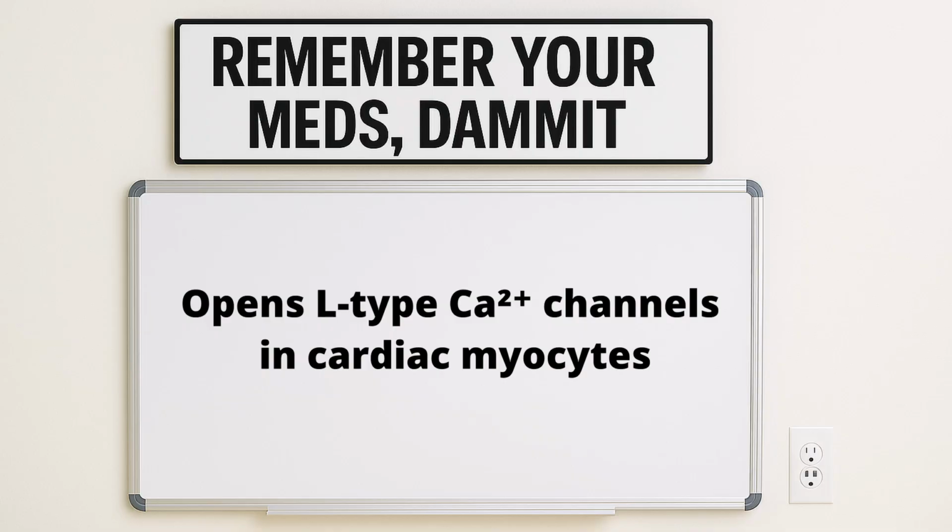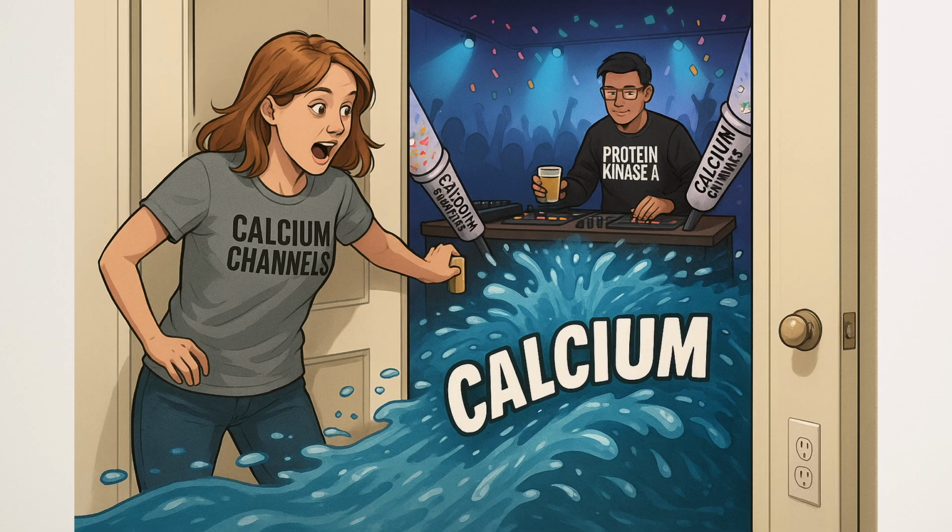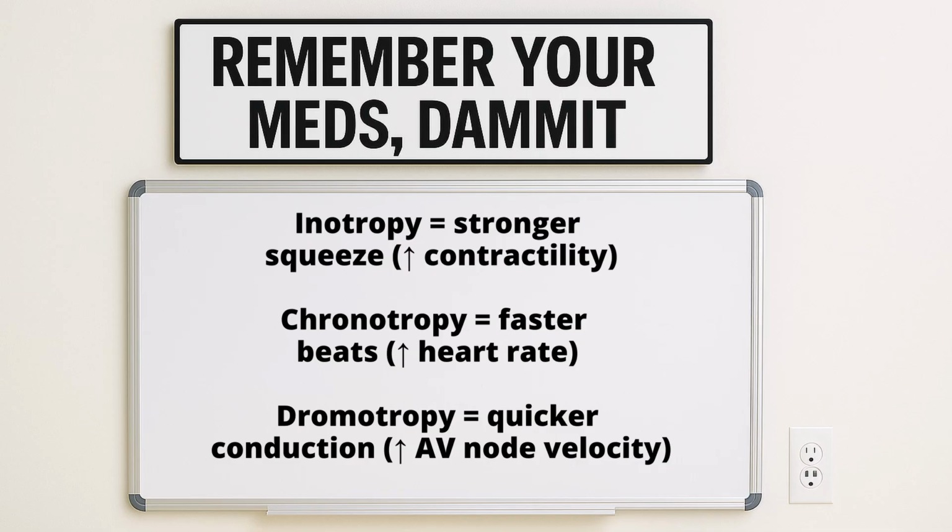Once the cAMP hands the aux over to the DJ, he just starts flipping switches that get calcium channels ready to blast open, which opens up the L-type calcium channels in cardiac myocytes. Translation: the calcium channels are the doors to the rave or the bar. The PKA swings the doors wide open so that all the calcium can just flood in every time the heart cells depolarize, which gives you all the things that we know.